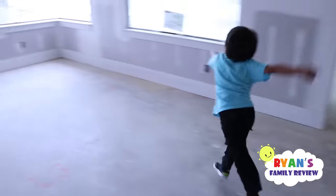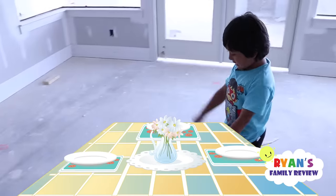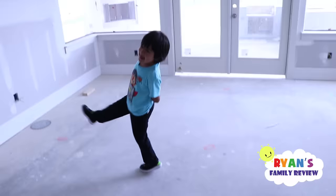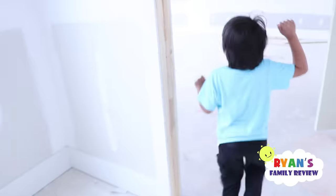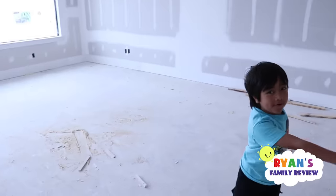And this is where we're gonna eat our food. We're gonna put a table right here and a chair right here. So precise. That's where we're gonna eat as a family. Yeah, it has nice sunlight from the window. Whoa, it's a big window. And here, this is gonna be Mommy and Daddy's room.